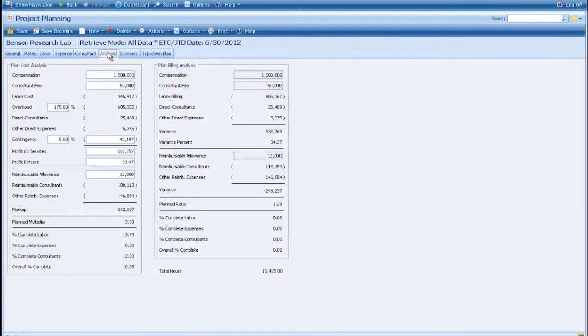Now we have an analysis tool built into the project plan, and it's basically just a fancy, easy to use calculator. But what it's doing is showing me what I should expect for a profit percentage based on what I've budgeted so far, what my billable fee is, some type of overhead multiplier, and maybe a contingency percentage. And what I can do here is say, okay, 33.47, maybe I need 35% to make this worth it for me. Go ahead and enter in that number. It'll back into the billable fee that I should be looking for this job.